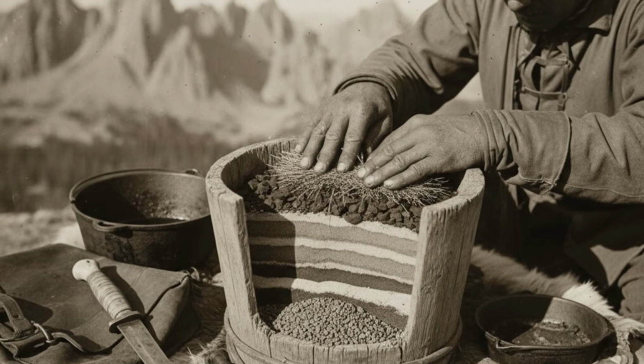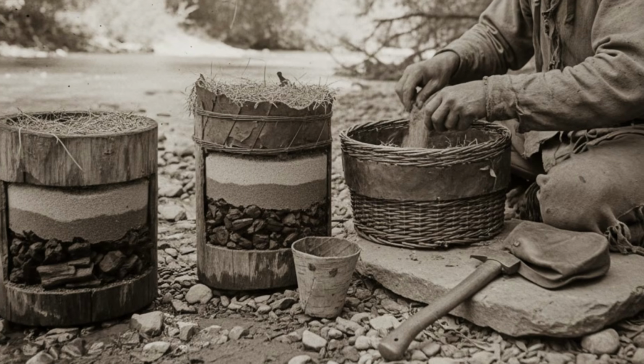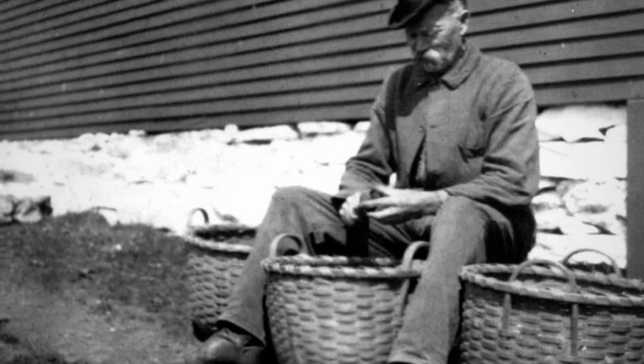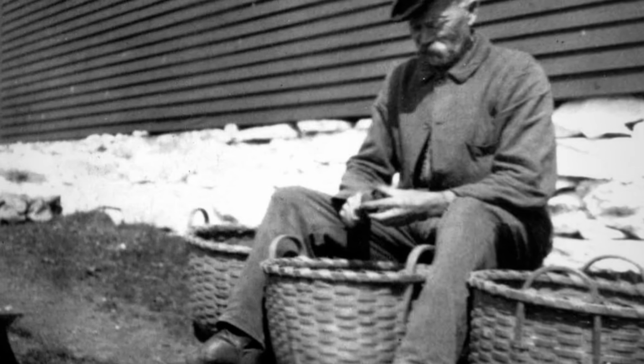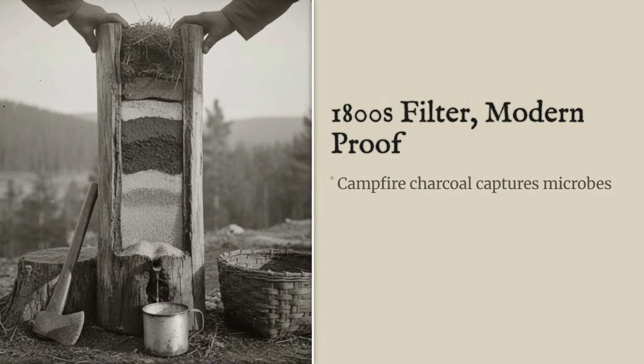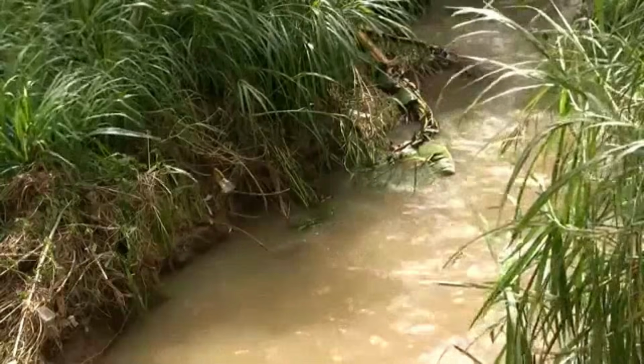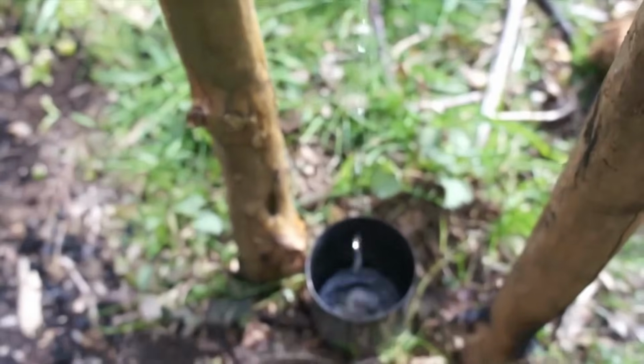The filter itself was built in layers, inside anything that could hold water. A hollowed log section, a tightly woven basket, even a folded piece of bark. From bottom to top, clean sand, crushed charcoal, more sand, then a layer of dried grass or moss. Water poured through the top would emerge from the bottom, clear enough to drink.